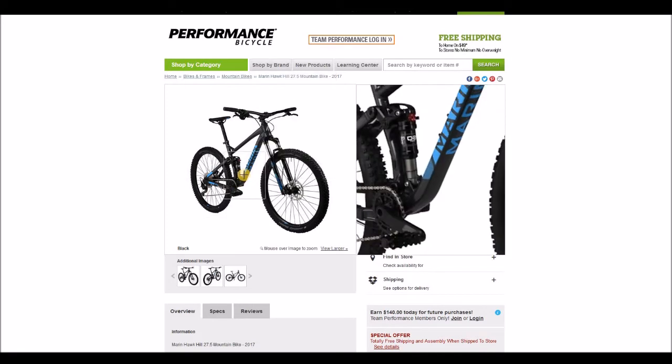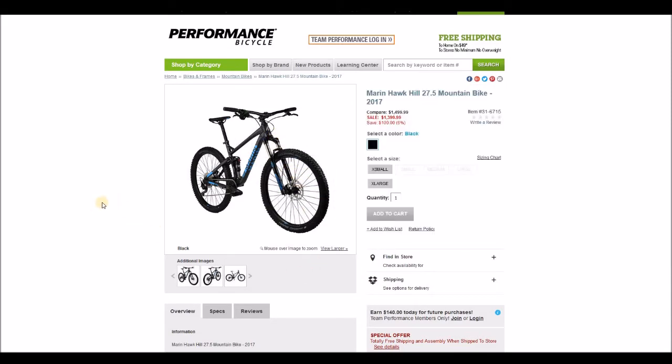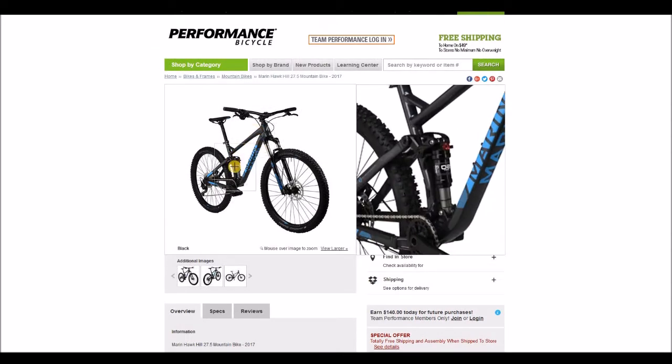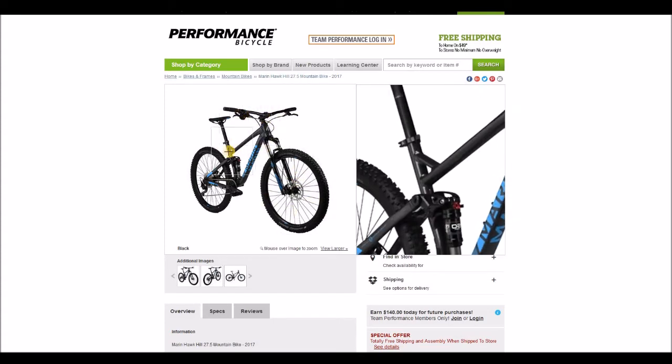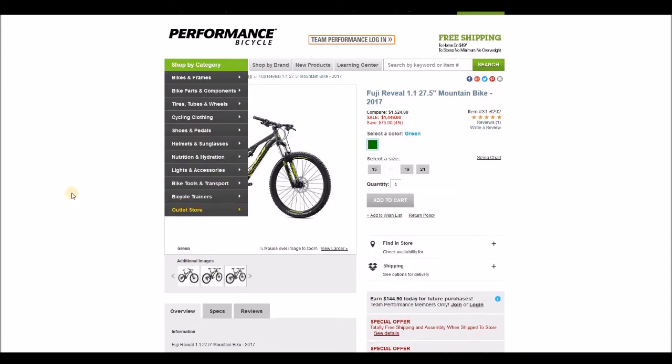Limited sizing here, but here's Marin. I like Marin too. Marin goes way back. I used to race Marin. I used to race a Marin Pine Mountain in the early 90s, like '93, '94. Marin was huge back then. Limited sizing, but there's lots of Marin dealers, so you can look and see what's available. It's a 1x10 system. That's perfectly fine. Decent frame and fork, decent suspension technology. I wouldn't hesitate. Can we get a little bit better? Maybe we can, but I wouldn't hesitate in purchasing something like that. $1,400, it hits the mark. It's what we want to see. So that's a decent bike from Performance Bicycle.